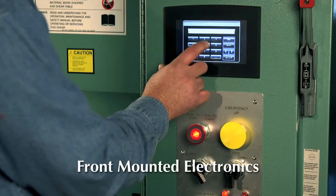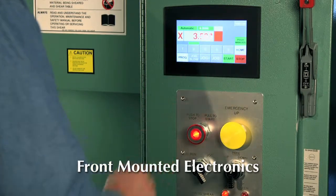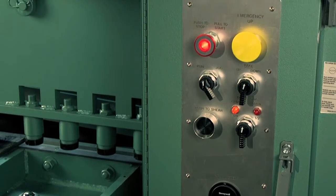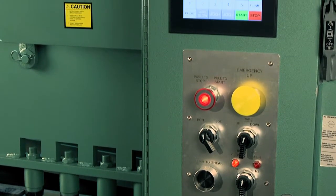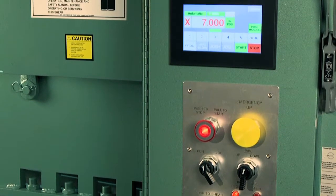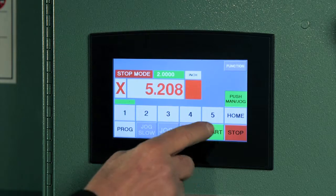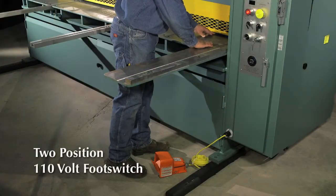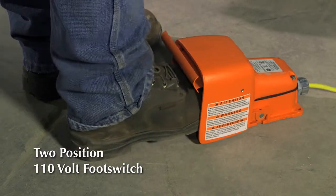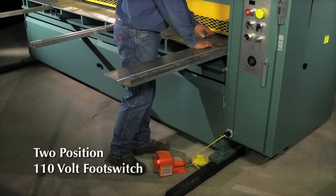Front-mounted electronics put all the controls of your Betenbender shear at the operator's fingertips. Start-stop, variable rake, back gauge, and run-jog controls are contained in an all-steel enclosure mounted on the front of the machine. The LED readout comes standard with inch and metric readings. For additional safety, the fully guarded 2-position 110-volt foot switch lets the operator interrupt the cutting stroke at any point in the cycle.